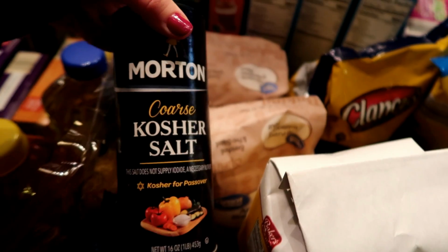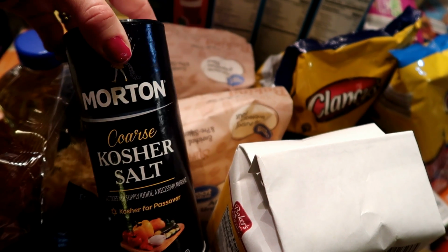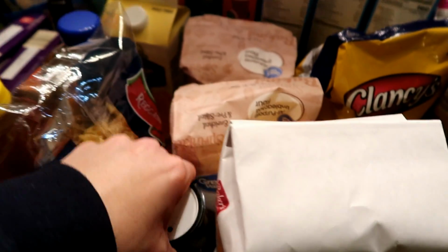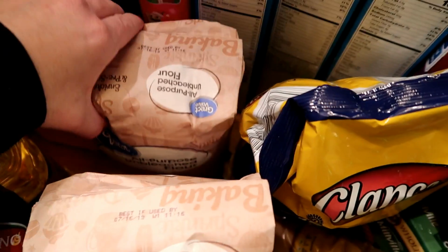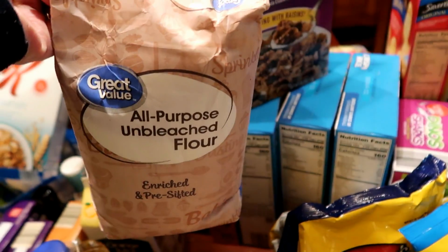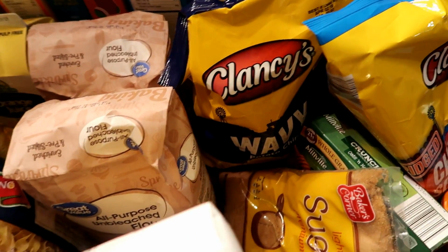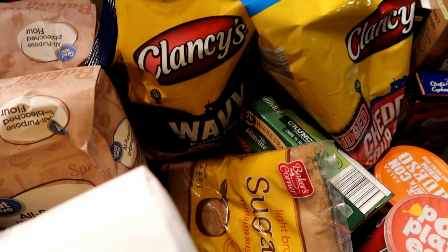And finally, I could find kosher salt. I'm not sure why this is such a hot item, but every time I've gone to Walmart in the last month, it's been out. Today, this was the second to the last one. I have no idea why it's such a hot item. I always buy the unbleached all-purpose flour at Walmart. Again, it seems like there's always only maybe 3 or 4 of them on the shelf, so I picked up 2 just to be on the safe side, even though we're just coming off of Christmas.